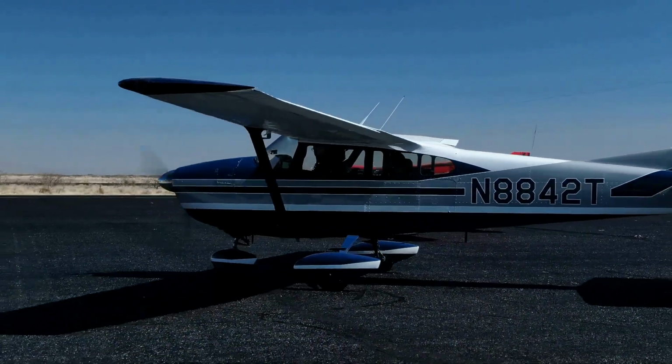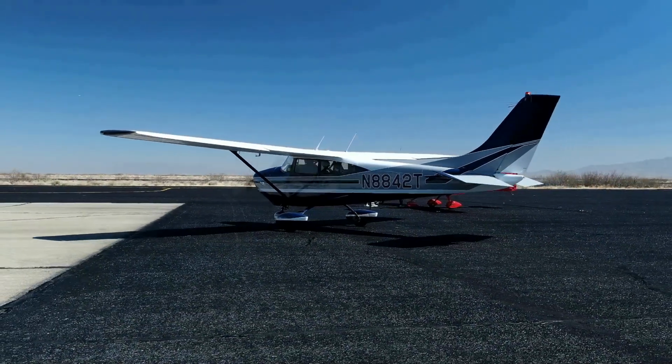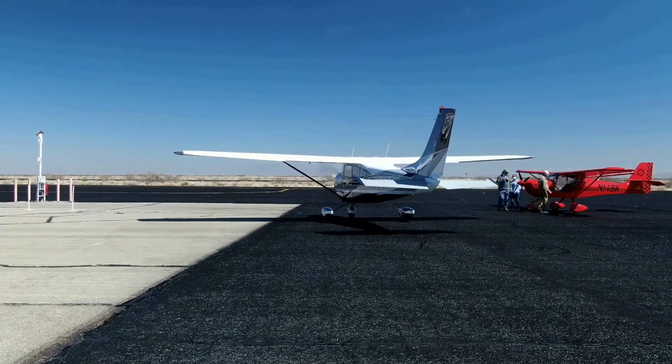Foxtrot, Delta 2250, another left turn. Foxtrot, hold short of runway 4 left, remain this frequency. Alright, another left turn, Foxtrot Alpha, and hold short of 4 left, which is Delta 2250.